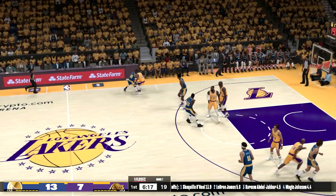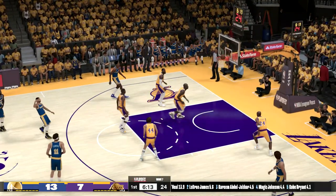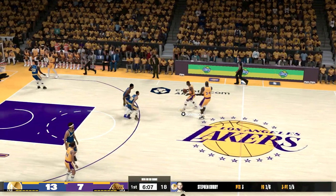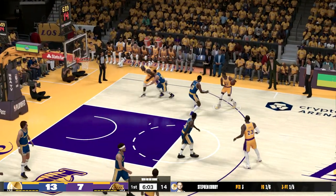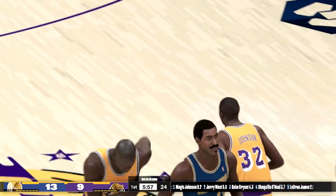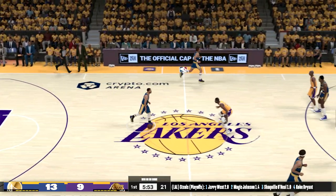Now here's Curry. The 3. O'Neal pulls it in. And despite a struggle scoring the ball, they've done enough to build this lead. Pass to Johnson. And he's going for the lob. Alley-oop up top, hammer it home. Talk about being unstoppable. Shaquille O'Neal on that play, just too big, too explosive.